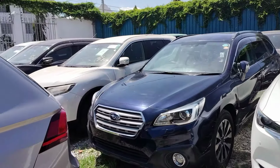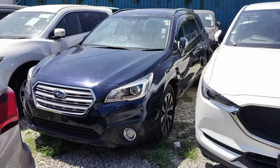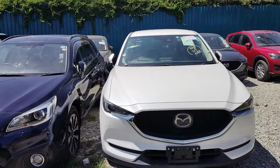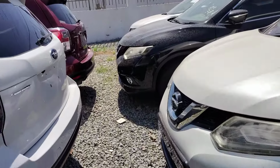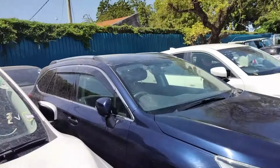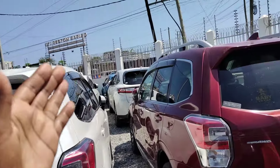Another nice unit is the Subaru Outback. Subaru Outback is not an SUV, but it is SUV capable. That's why tunaona imepakiwa next to this SUV. And if you play around, you might even realize that Subaru Outback is even more powerful than almost these SUVs you may own hapa.